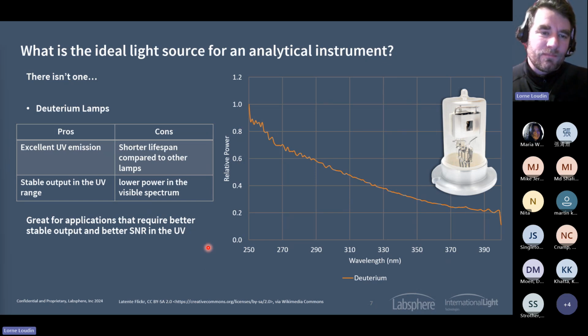And I have it as a con and it says lower power in the visible spectrum, but the reality is nobody's using a deuterium lamp for anything in the visible spectrum. So again, a deuterium lamp is great for something that requires a really stable output in the UV and a high signal to noise ratio in the UV.